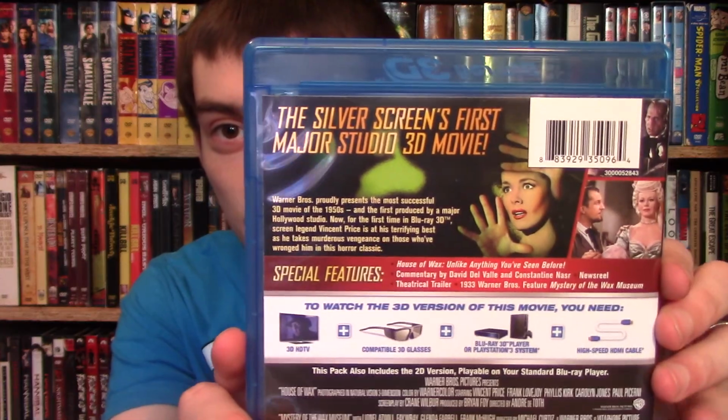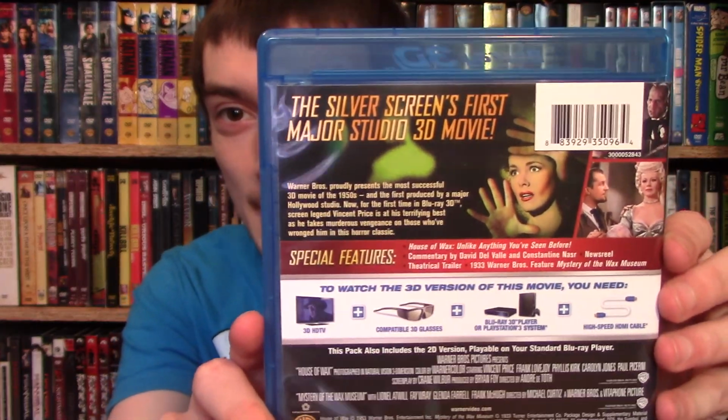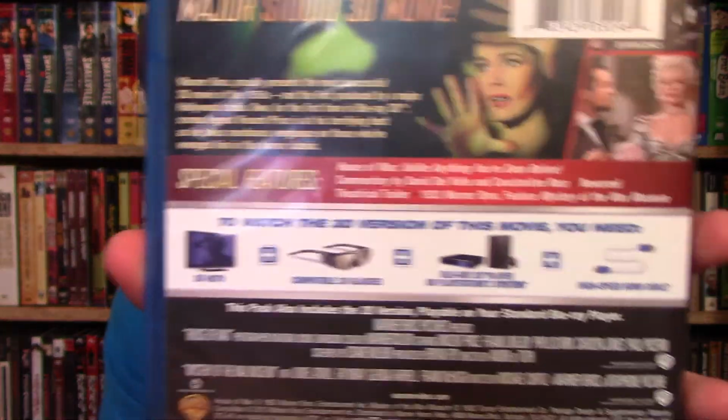The back here looks like that. Silver Screen's first major 3D movie. I really want to see what this one looks like. I think this one will look really cool in 3D. The special features on this movie: a behind the scenes, House of Wax, Unlike Anything You've Seen Before, an audio commentary, the theatrical trailer, a newsreel, and something I didn't know it had until I picked it up.